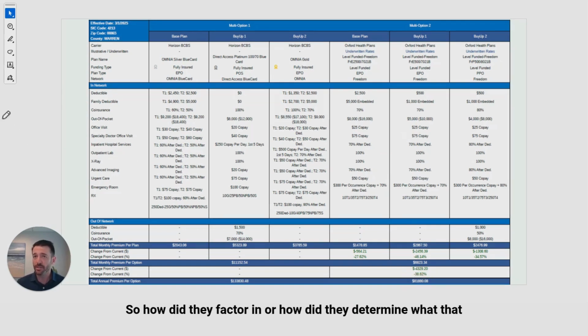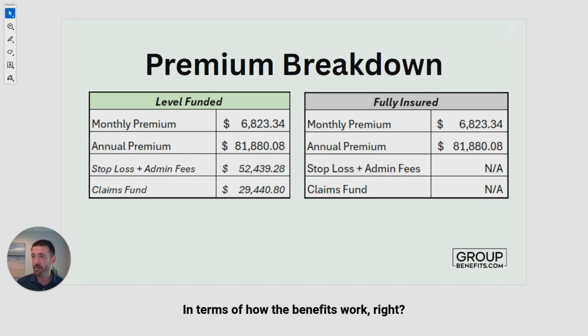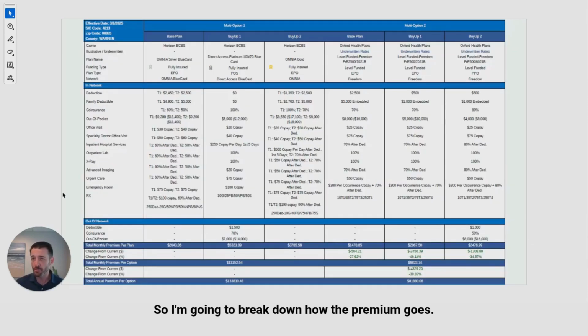So how did they determine what that premium is? Well, with level funded, they're trying to project or forecast how much they expect to pay out in claims going forward. So when they look at your group, if they think that you're a healthy group, they're going to show your company a lower premium. Now, it works a little bit differently in terms of how the benefits work. So I'm going to break down how the premium goes.